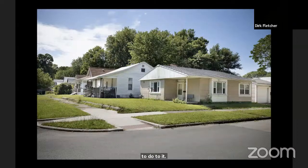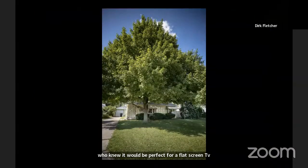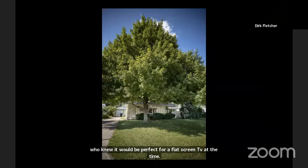But it's kind of funny, because you think, all right, we've got this house, we'll just sell it off. And she's like, you know what? This is cooler than our house. There are a lot of innovations that are really cool. All the doors are pocket doors so they don't lose any space. The inside has a recess in the living room that, who knew, would be perfect for a flat screen TV at the time. So they really lend themselves to some modern amenities.